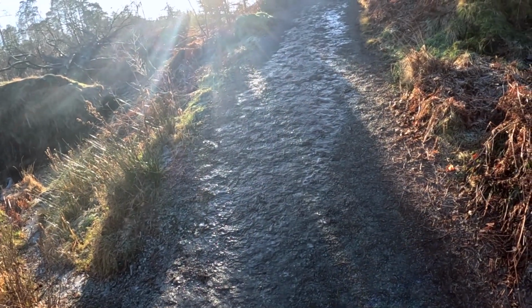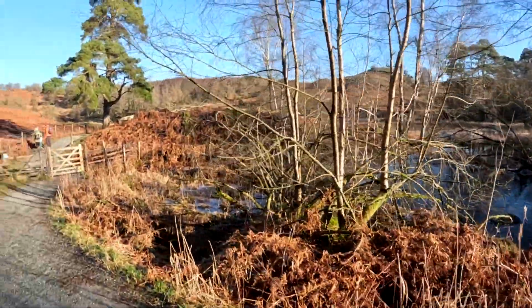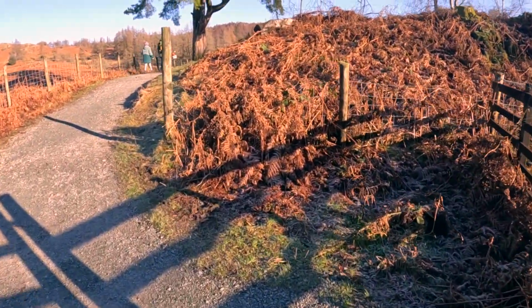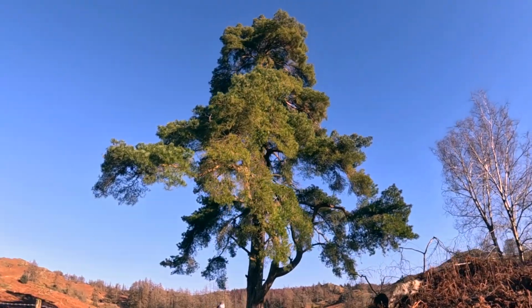You just see, even though it's a low light day, you've got all the ice coming down, so still quite a bit of ice. That's a good tree in it.